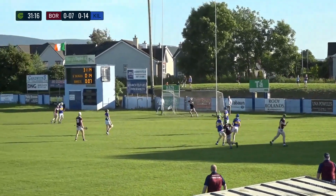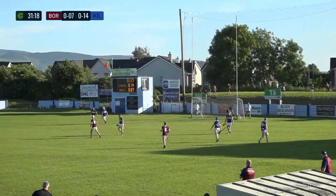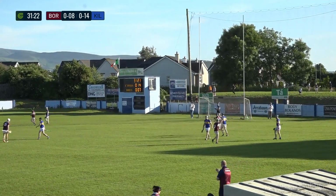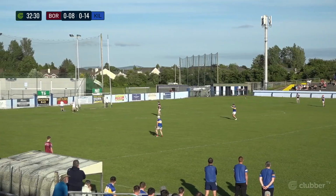He's a bit of space on his left hand side. That's looking good from here. It's another point by JD Devaney. That's 2 in a row for Borris-Ileigh, the start of the second half. Kiladangan 14, Borris-Ileigh 8.